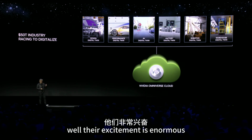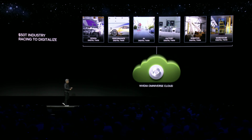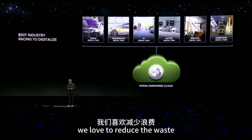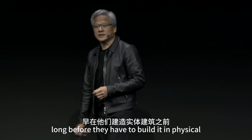Well, their excitement is enormous because they all would love to have the productivity, would love to reduce the energy consumed, would love to reduce the waste, would love to reduce the mistakes in digital long before they have to build it in physical.